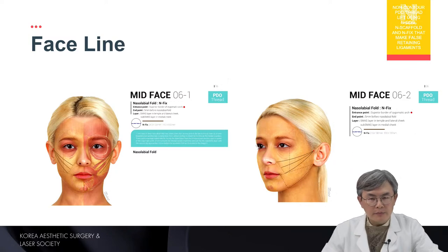If the lower part of the nasolabial fold is deep, it needs more backward lifting. Insert a cannula loaded with M-fix into the smooth layer from the entrance point on the superior boundary of the zygomatic arch. Once it crosses the medial boundary, insert the cannula into the sub-smooth layer until the cannula tip approaches 0.5 cm before the nasolabial fold, as illustrated in the diagram.